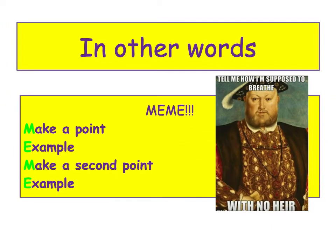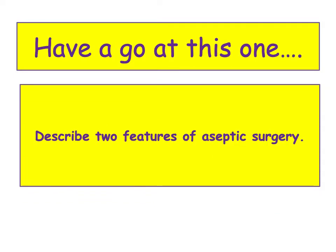Make a point, give an example. Make a second point, give another example. So you're finding 2 features and an extra bit of descriptive knowledge to pad it out a little bit. So you might have a question like this. Describe 2 features of aseptic surgery. Do you think you can have a go?